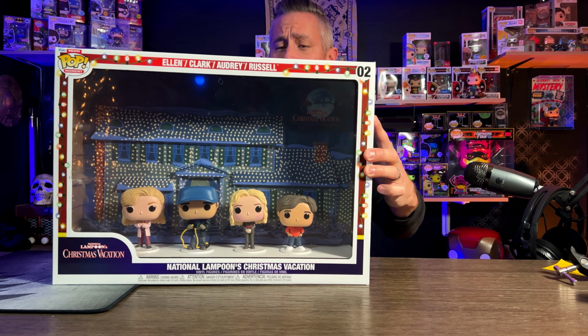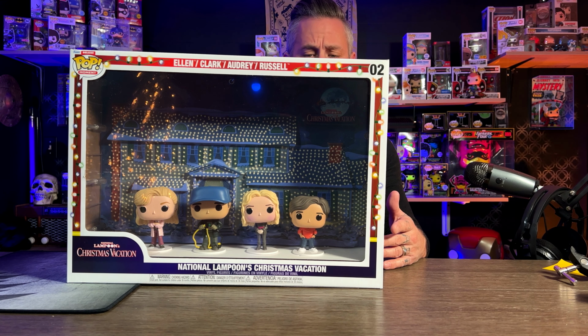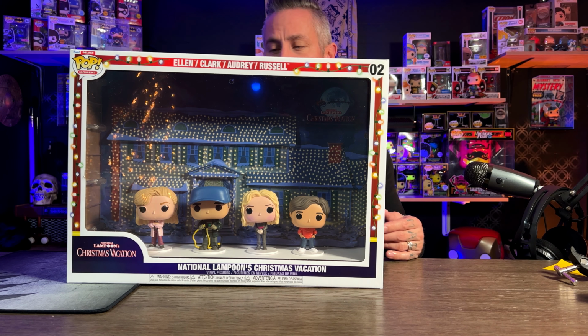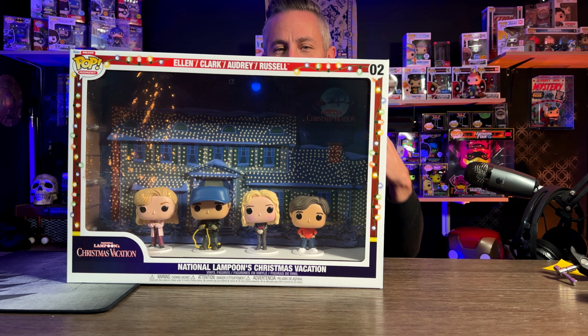For the size, you are getting a really big display. This is not going to be something that maybe you put on a shelf. This is not going to be something that maybe you put on a coffee table. This is going to be something that you put as a focal point on your wall, behind your tree, beside your tree. It is going to be something that is with your Christmas crack.